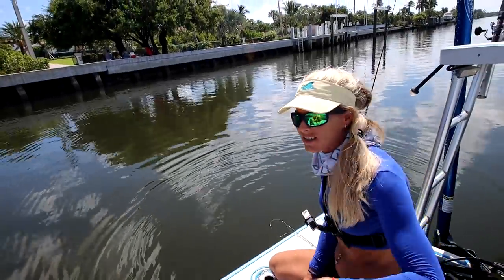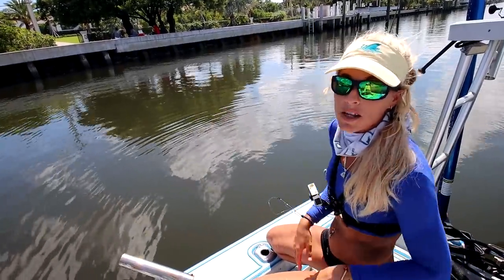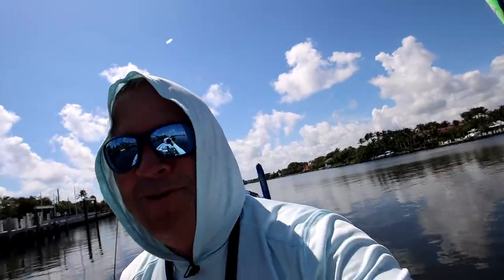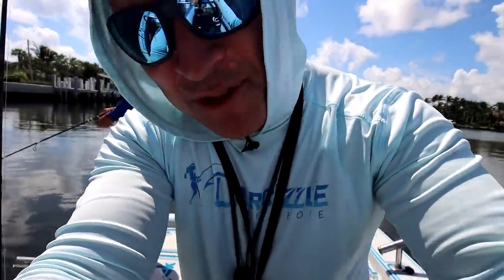There he goes. Pretty cool. All right, so that's two species of snook in the boat. No real size to them, but at the same time, they're snook. So no complaints here. Let's keep fishing. If we were bass fishing, those would be huge, right? Yes. Be monstrous.